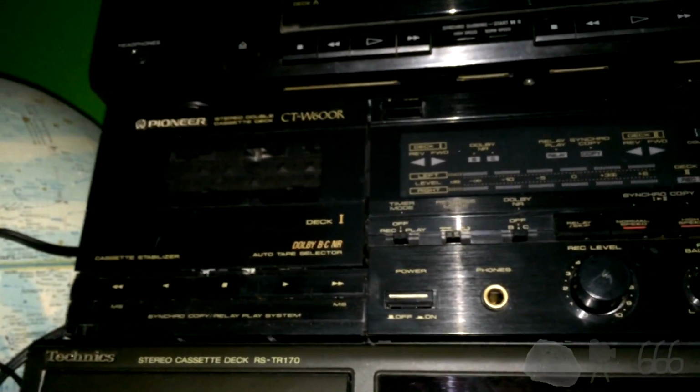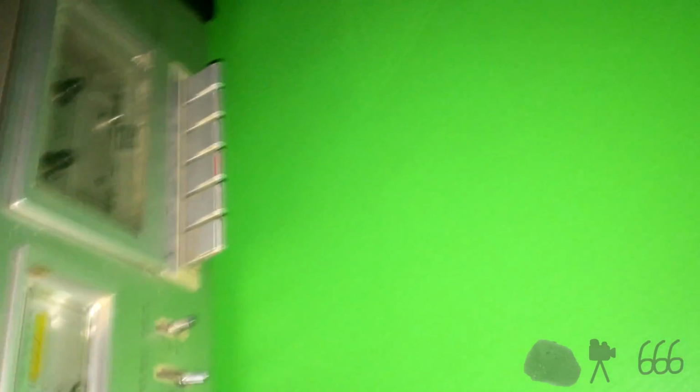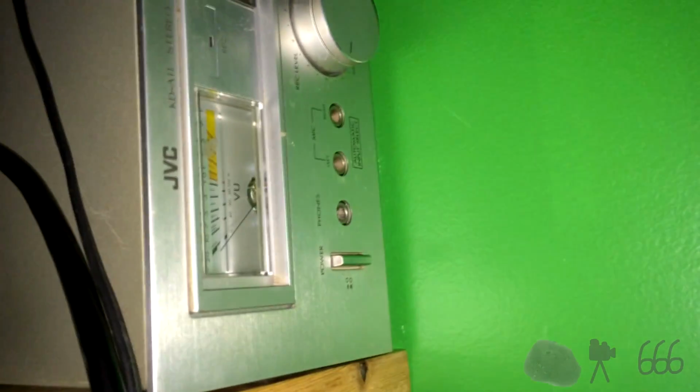There's a Pioneer CT-W600R stereo cassette deck. There's a Sony TC-W32 above it, that I've had for a while. It might have made a couple cameo appearances in videos. And something I bought yesterday, along with that Discman, is a TX-SW200 stereo cassette deck, which does not have any logic control at all, which I think is very neat, and certainly unique in my collection of cassette decks, because the only other one that also does not have logic control is this. But this is probably from either the 1970s or 1980s.